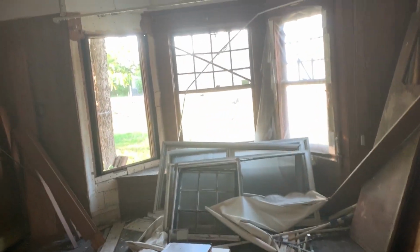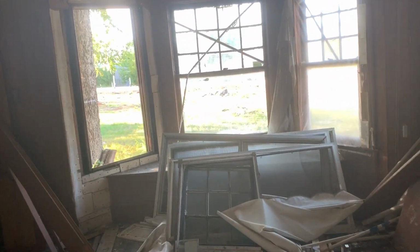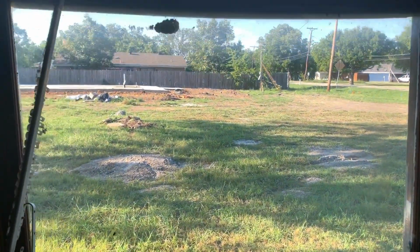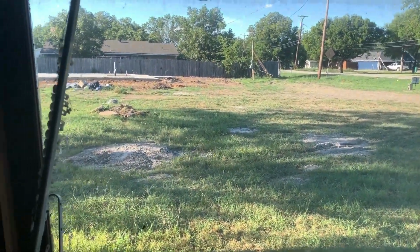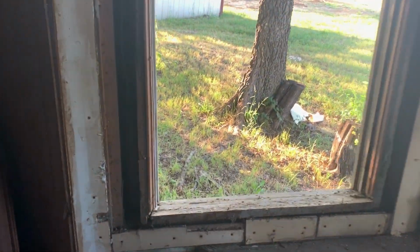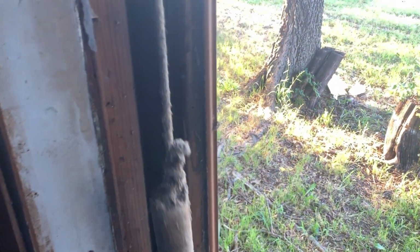And then in this room here, kind of a nice bay window. Kind of imagine being in this house back then, early 1900s, and seeing out to basically just farmland around here. And you can see the wavy glass in this old window. Pretty wild. And see, here's the old weights for the window. Still hanging in there. Probably haven't seen that if you're a younger generation.